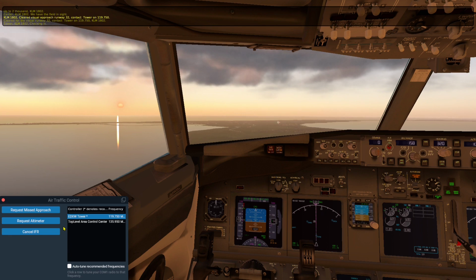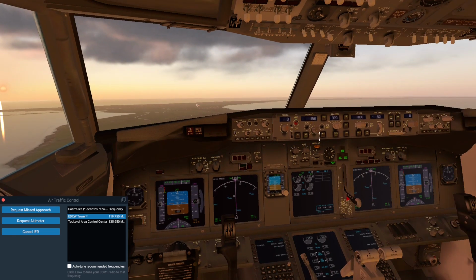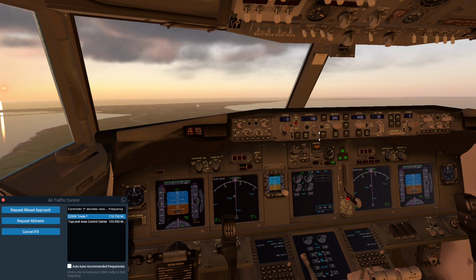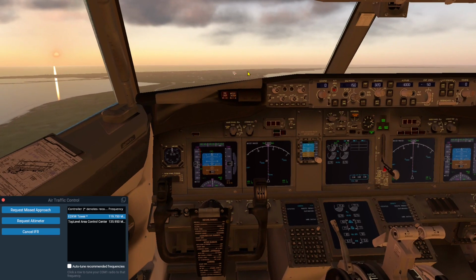So speed is okay, gears down. Let's get it a little bit slower. Looking good. And now we have to put flaps to 25. Perfect. So we're set for landing.